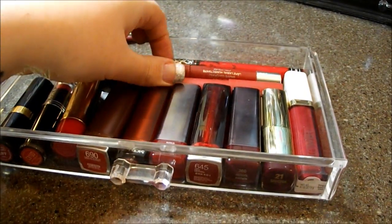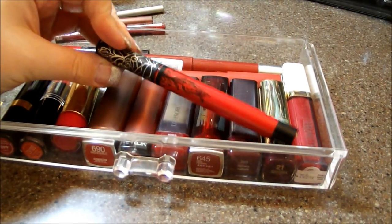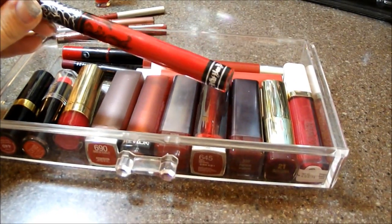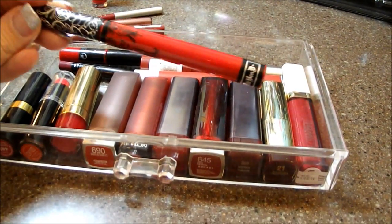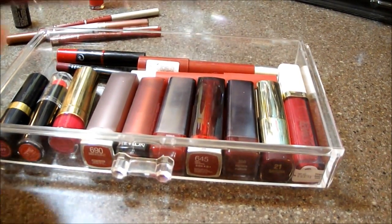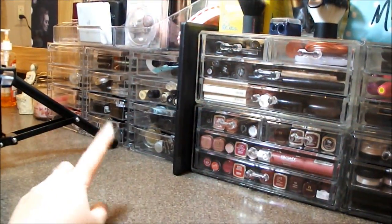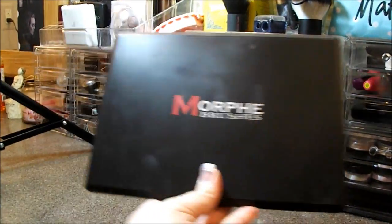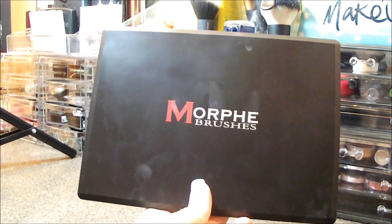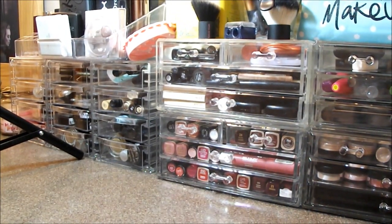Some Revlon, the matte balm stains, and my new favorite, this is the Kat Von D, what is it called? I can never remember what it's called. The Everlasting liquid lipstick, and this one is in Outlaw. Favorite red. Moving on to these. First, I'll show you guys my big ol' Morphe palette. I just got this in my What I Got for Christmas video. So if you guys want to see this, this is the Bling palette. I guess I could show you real quick.